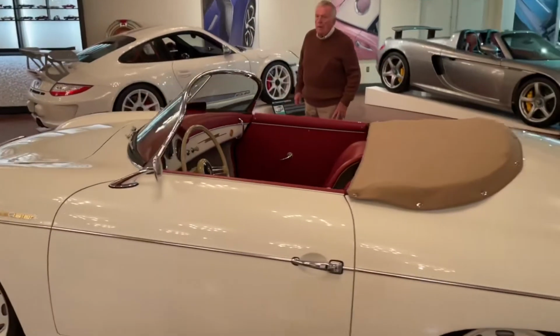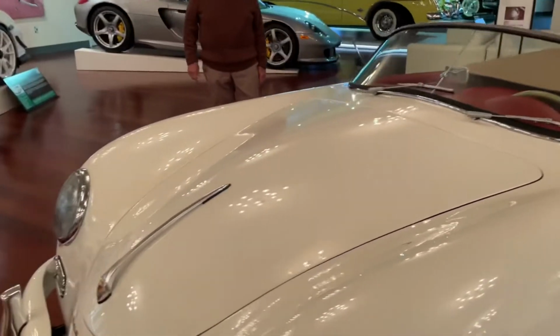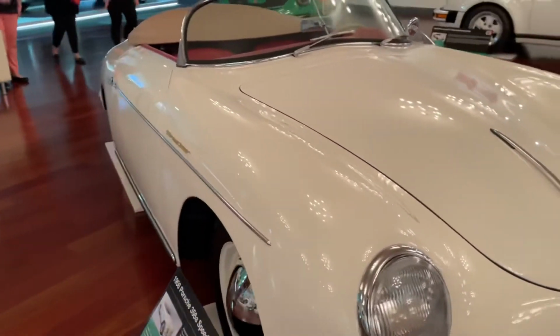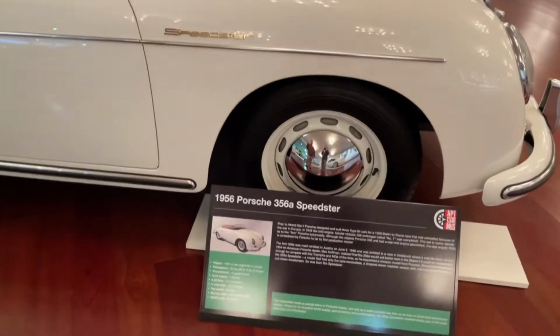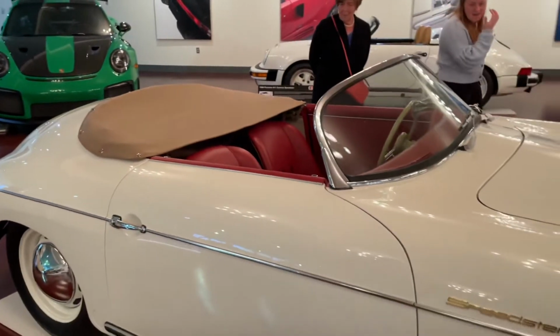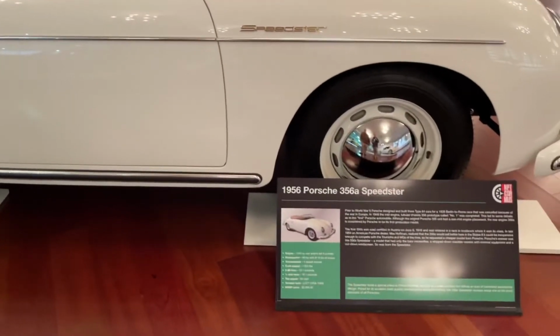What year is this, Jeff? 56. It's a Speedster. So this is similar to the one that we saw on the boardwalk. Wasn't that a 56 Speedster? I don't know if it's a Speedster or not, but it doesn't have windows. It's got side curtains. It's my favorite old Porsche. Just side curtains.